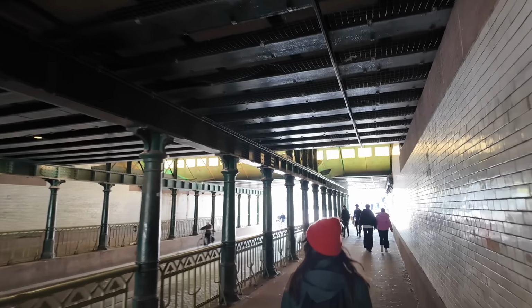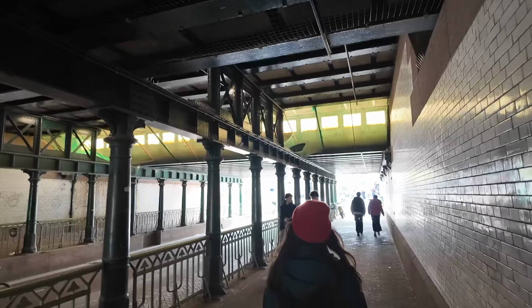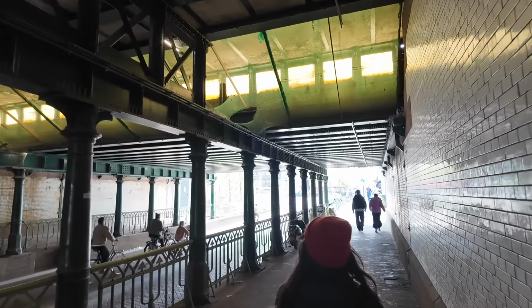We're going under Haarlem Central Station. Some neat shapes here with the pillars and the almost windows.